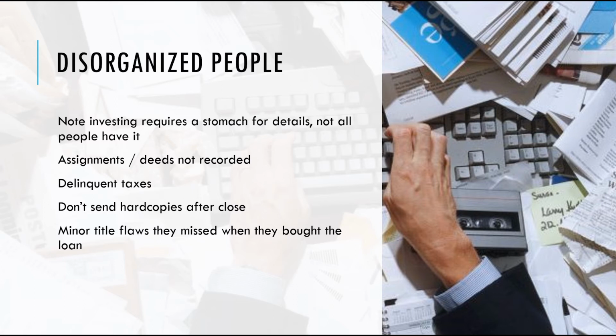Or sometimes I run into little minor title flaws that they missed when they bought the loan. And it's not that they were trying to hide a flaw or anything like that, like the other bucket of folks I was just talking about. But sometimes there's little things, and sometimes even attorneys have different interpretations. So you can run into little things. You just need to work through that and get the deal closed. And if they're a good seller and a good counterparty, they're going to work with you to get this stuff straightened out.